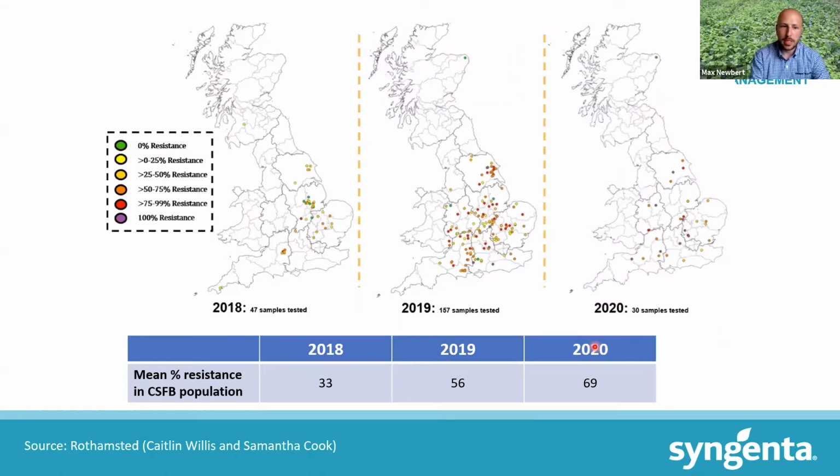Then to talk about resistance. This is from Rothamsted, who have been doing sampling for many years, but this is 2018 to 2020, the most up-to-date samples. You can see the resistance status color-coded to the location on the screen, but maybe the key point is that 2019 was sampled very heavily, and the other years not so much. But generally, as with anything with resistance and selection pressure, we are going up in resistance.